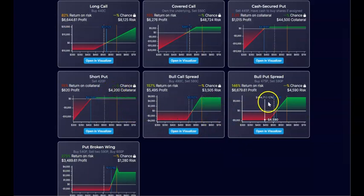The two I like to use are a bull put spread, and this particular option that they're recommending, you still need $5,000, and then the broken wing. I like that because it gives you a lot of ways to win. In this case, the stock is so expensive, we'll look at the bull put spread.